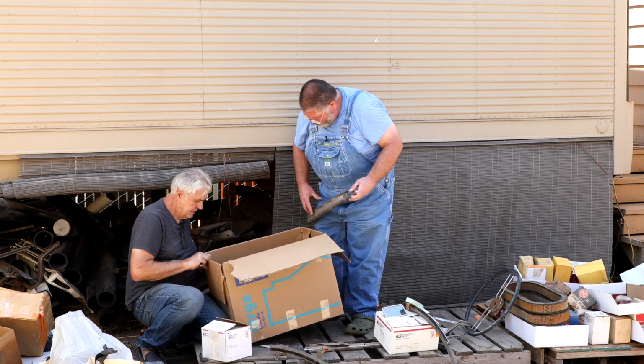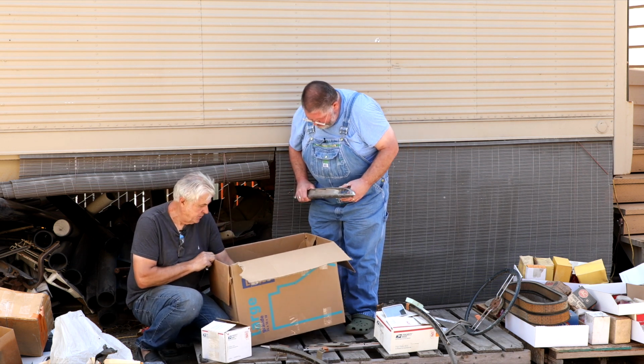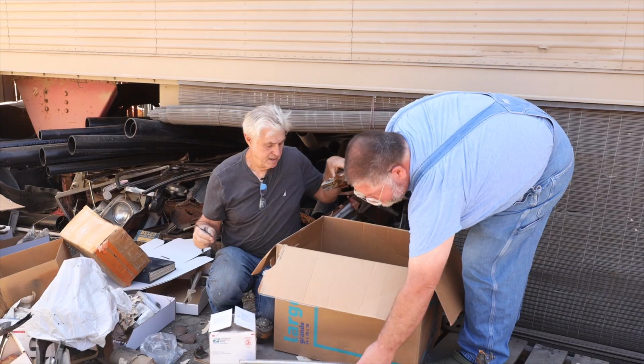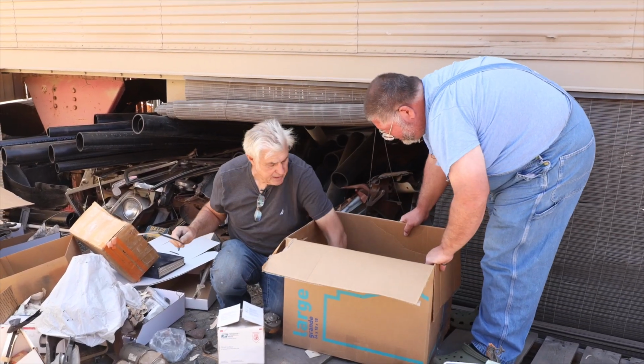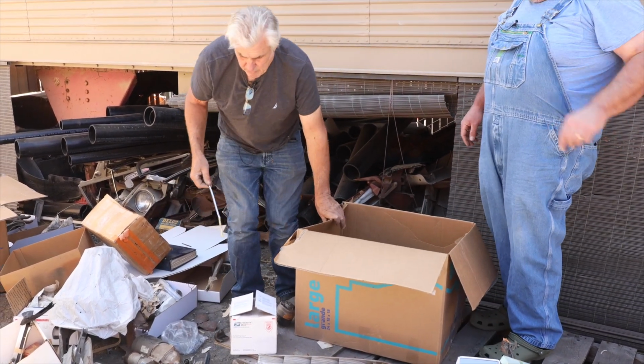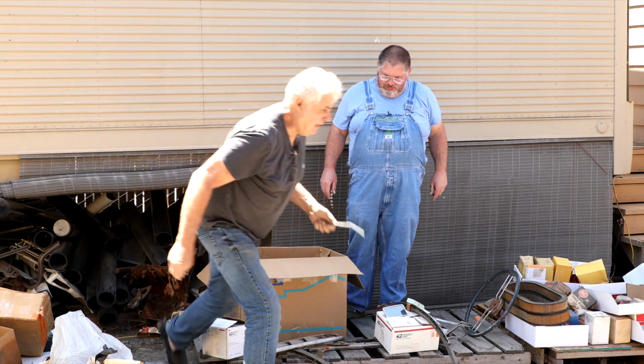Another motor. Oh, this goes with all this trim, NOS. It probably goes together. Yeah. So we'll have to check on that. And a carburetor linkage of some sort. Yeah, let me put this over with the NOS.